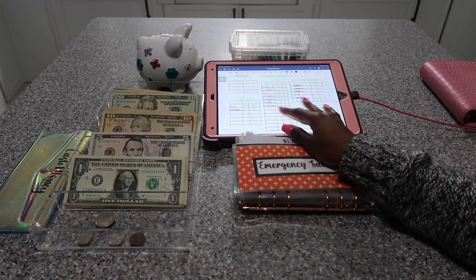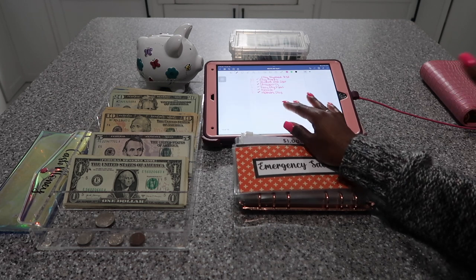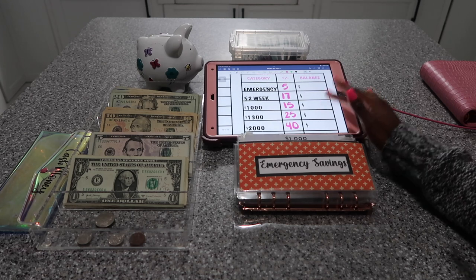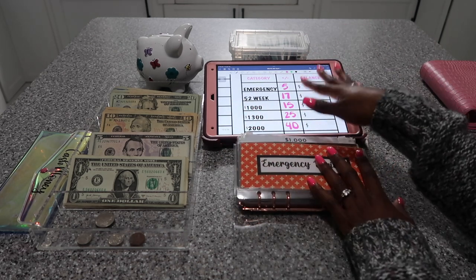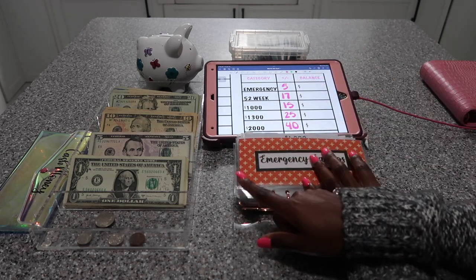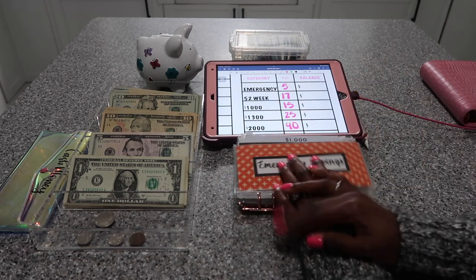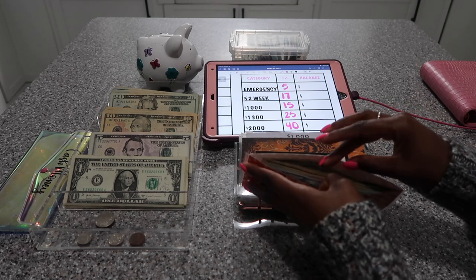So let's get to the page. My paycheck breakdown, she is available on my Etsy shop if you are interested. It's in the black version though. This version here is not available on my Etsy shop just yet. I will get it up there when I get a chance, hopefully soon. I've been super busy, you guys.